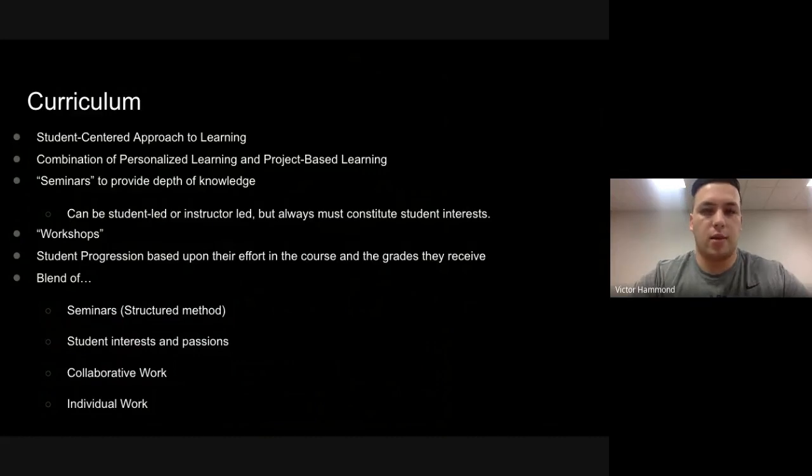Seminars, as I see them, are interesting topics that a student would want to do. And it also is going to provide depth of knowledge and details to the specific curriculum and standard that is funded by the state. These seminars provide the depth of knowledge through instructor-led seminars or through student-led seminars. This is where we really start to dive into a student-centered approach to learning, in the sense that if there's a student that is interested in teaching a course over a specific subject that they are passionate about, they are able to do that. If a student comes to an instructor or a learning coach to teach a seminar over student interest or something that they want to know more about, they are welcome to do that too.